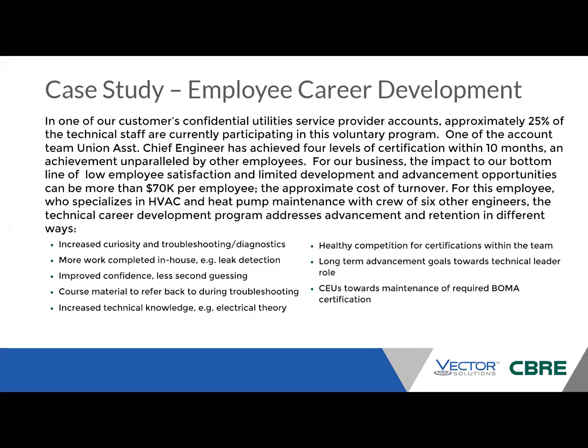Another thing I hear a lot is there's a lot of healthy competition out in the field with these small teams where if one person gets a certification, they put it up in the shop on the wall somewhere, somebody else sees it and starts asking questions about, you know, how did you get that? And can you show me how to log into that? And they become our best brand ambassadors that way and promoters of this program.